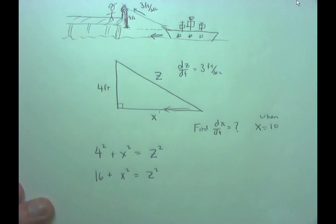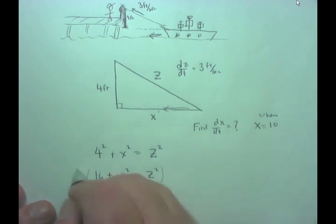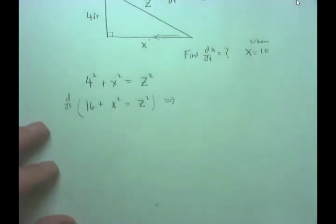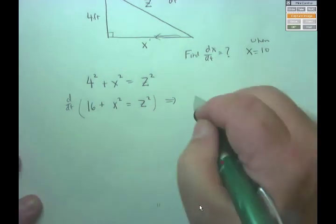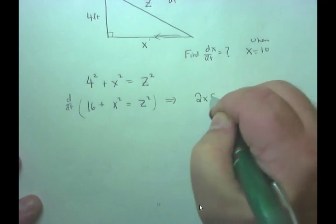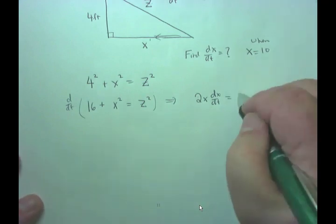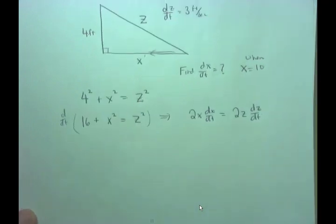Okay? Now, we're interested in finding dx dt, which means I'm going to take the derivative of this equation with respect to time. It's implicit. When you did related rate problems, it is implicit differentiation. So every time you take a derivative of a variable, don't forget that d variable dt stuff. What's the derivative of 16? 0. What's the derivative of x squared? 2x dx dt, because you're taking the derivative with respect to time. Equals, what's the derivative of z squared? 2z dz dt.